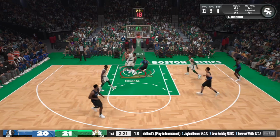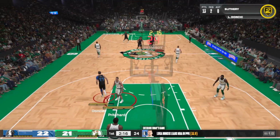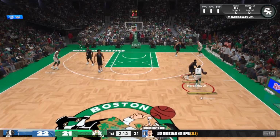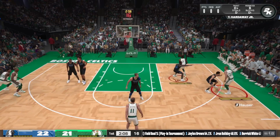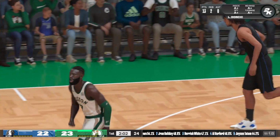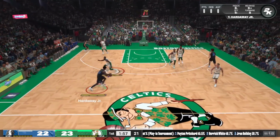Here's Doncic. Takes it off the glass. Doncic has got 13. And he has flat out taken over this quarter. Keep feeding the beast. Brown the pass to Hauser. Back to Brown. Finally gets one to fall. He's now 1 for 5 with his first make. It took him a while, but he finally gets one to fall.